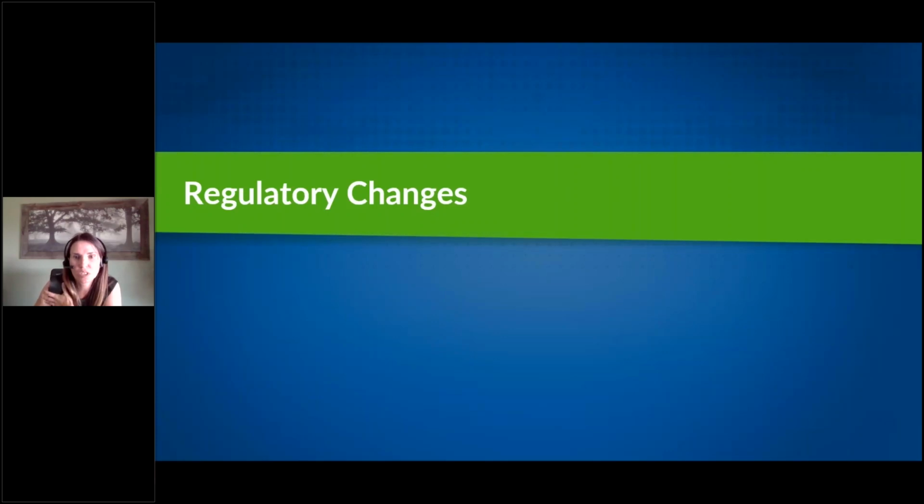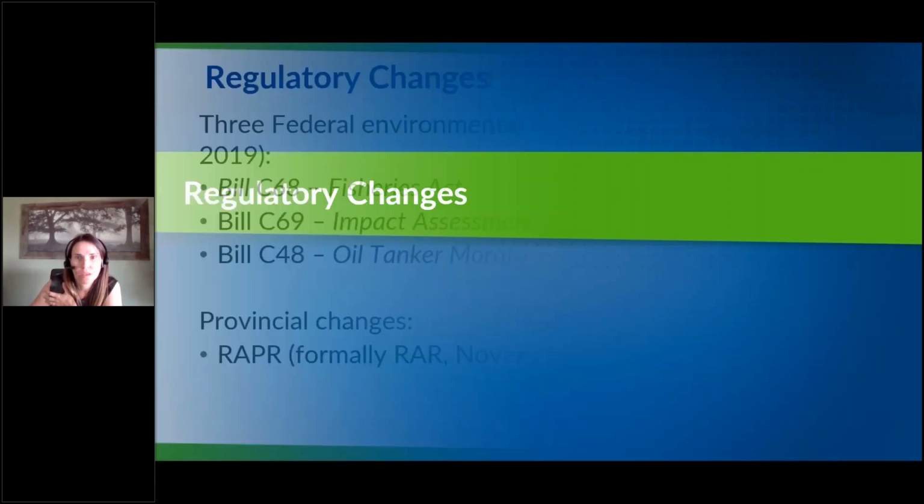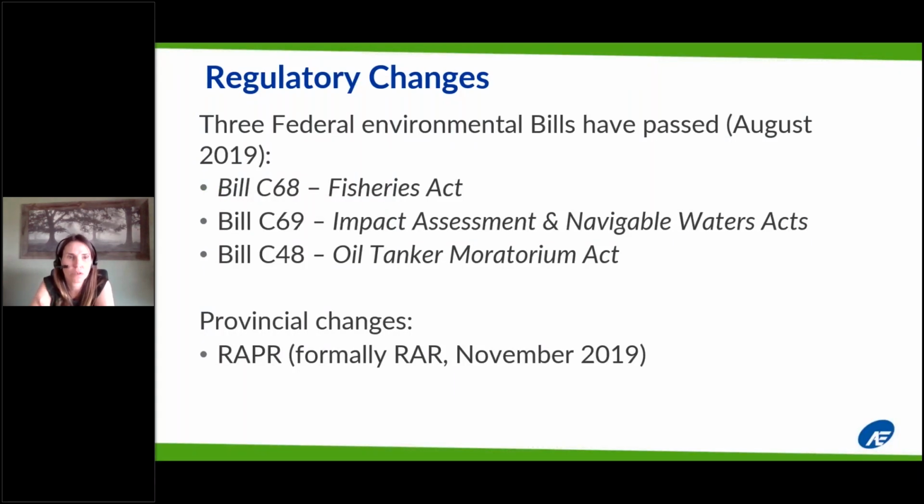So let's talk about some regulatory changes first here. There have been 3 federal environmental bills that were passed in August of last year. So the Fisheries Act, the Impact Assessment and Navigable Waters Act, and the Oil Tanker Moratorium Act. Other changes in 2019, like I mentioned, the Riparian Areas Protection Regulation, which is formerly the Riparian Areas Regulation. That was updated in November 2019.